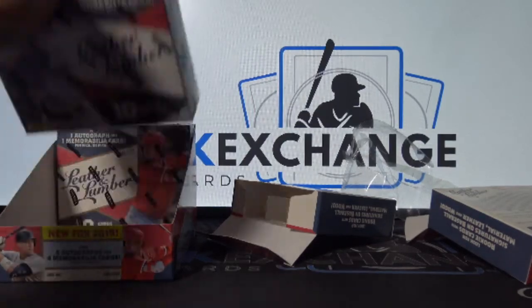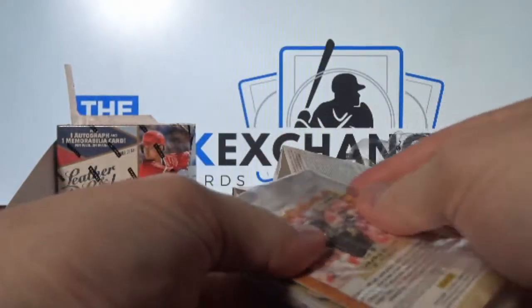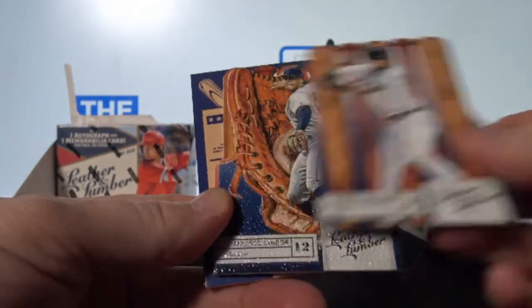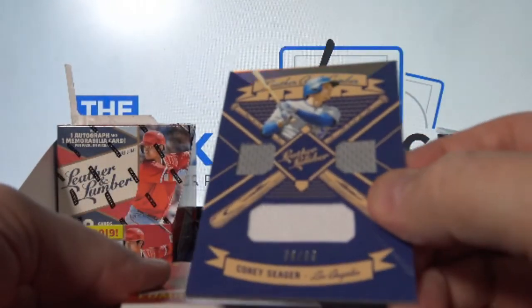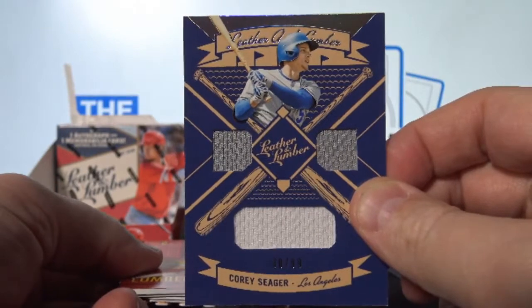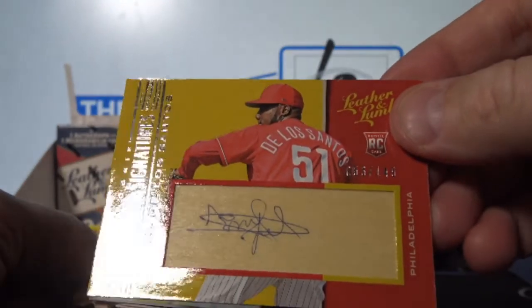Number three, Lloyd C.O. Seager triple jersey to 99. Daniel De Los Santos rookie auto to 149.